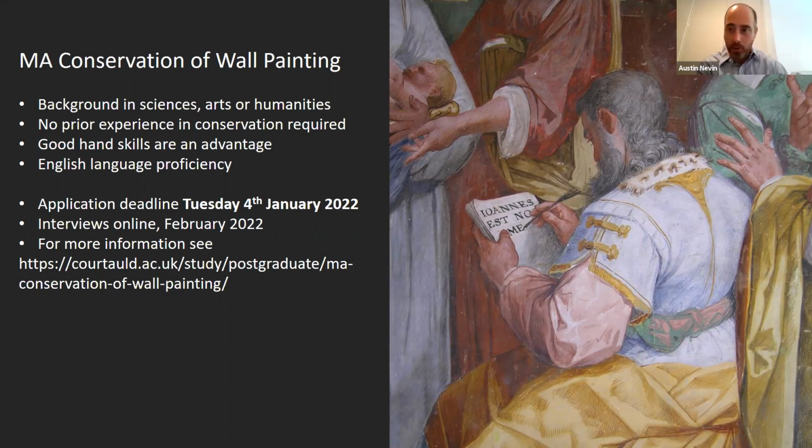So one of the things that is very important is that you come with a good first degree. So this is a postgraduate degree in MA, and it requires that you have a bachelor's degree already. You might not have finished your bachelor's yet, but you'll need to get at least a 2-1 or the overseas equivalent of that degree to apply for a master's in the UK.